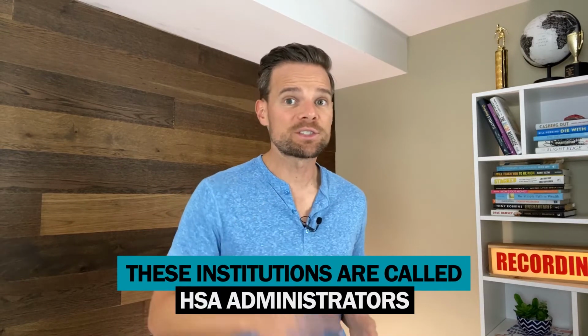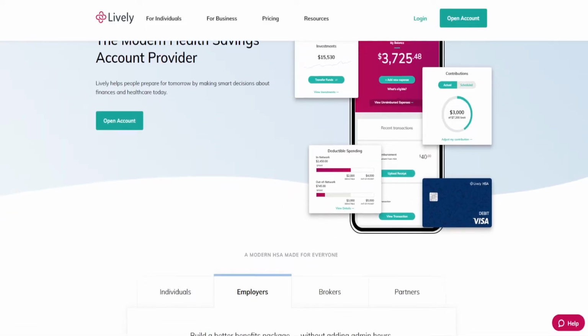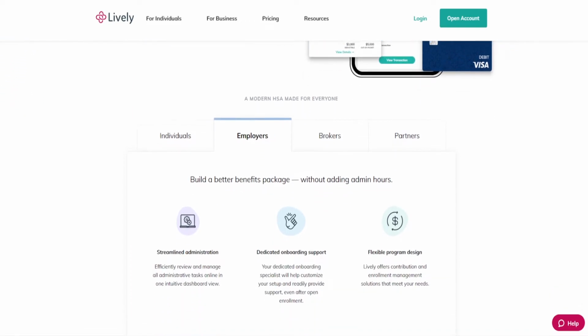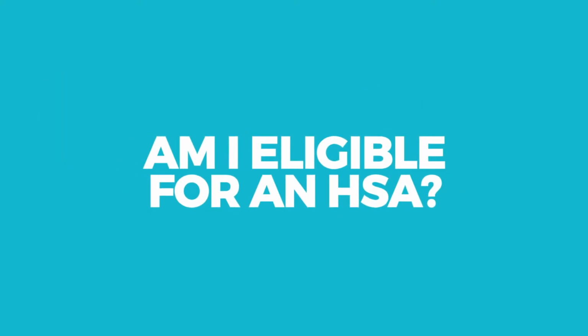To invest your HSA, you'll work with a financial institution that manages HSAs. These institutions are called HSA administrators. Different administrators have different investing fund options and minimums. Some companies, like Lively HSA, offer accounts with no hidden fees and automated investing to streamline your investment strategy and maximize your money. Question 6, am I eligible for an HSA?